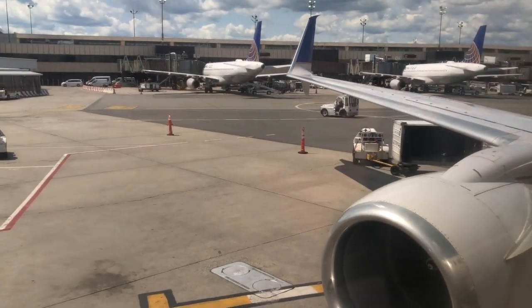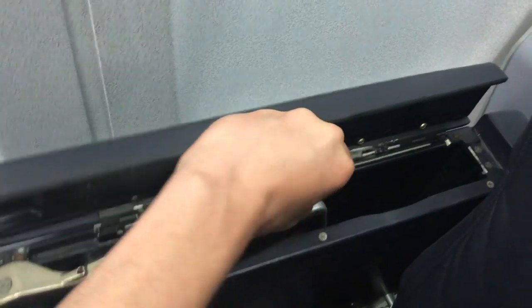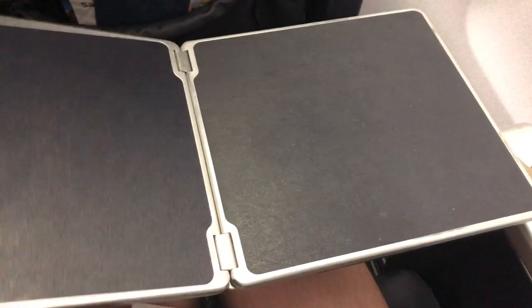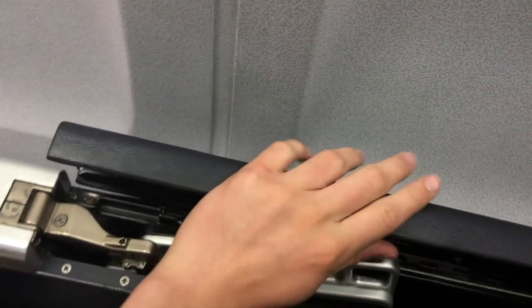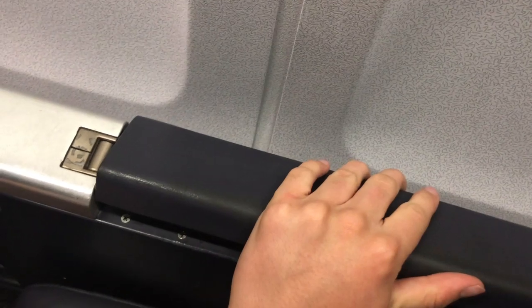But the view here isn't the only thing worth checking out though, so let's take a look at our seat details. United seats on their 737 feature side-folding tray tables, where a large tray table comes out of the armrest. The table is a little flimsy, and for some reason I couldn't fold mine back into the armrest, which meant I had one armrest that wasn't completely flat.